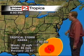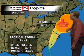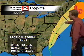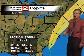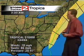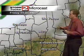Let's talk about Hanna's track now. National Hurricane Center forecast, really unchanged from earlier today. Takes it up along and maybe just off the shore here, up the coast of Jersey into Long Island and New England, and races it on out of here by the time we get to Sunday morning. So well off to our east. For us, it poses a pretty tough forecast. I have to be honest with you, this is very tricky to determine.